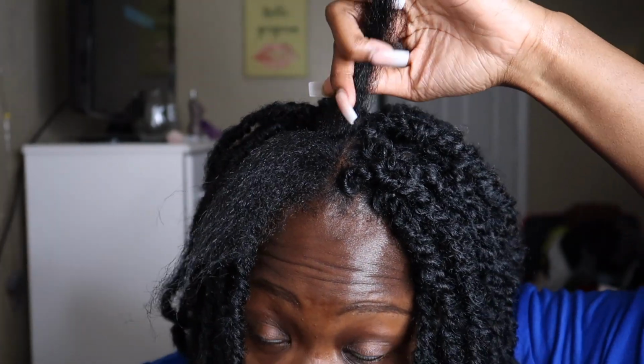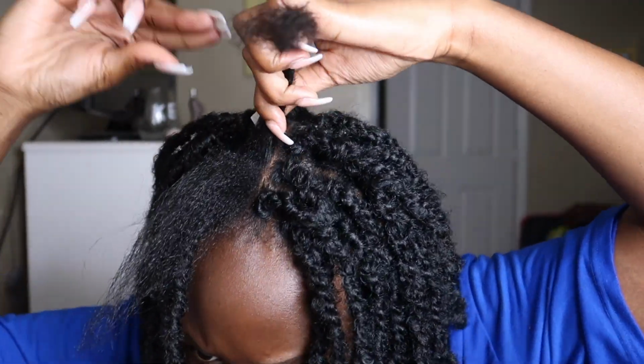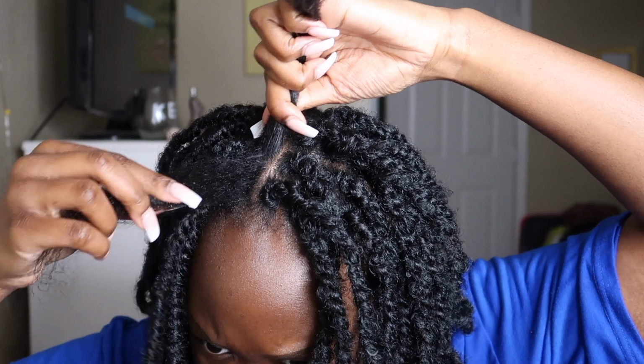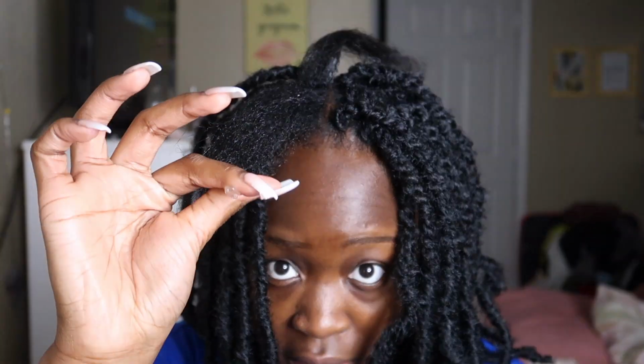I like to use this Second Touchdown Edge Tamer. It's a wonderful replacement for the jam. You don't have to get jam if you don't want to buy jam. I had this laying around, and it's the Second Touchdown Edge Tamer. Take the product, it's about that much. We have our hair separated nicely, and we're just going to apply the edge tamer on each section. About this much.